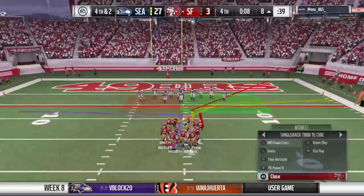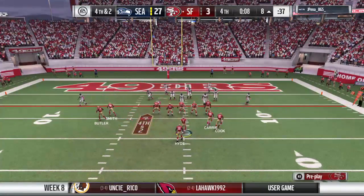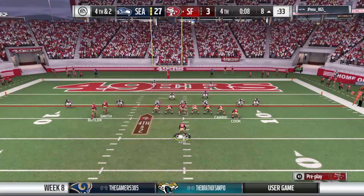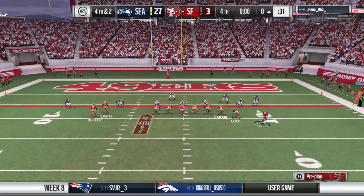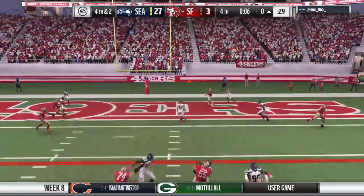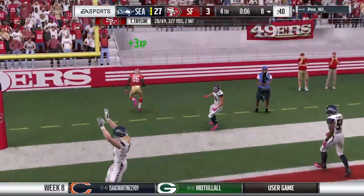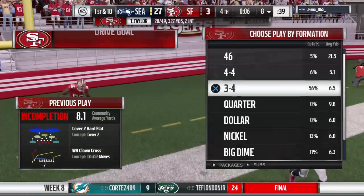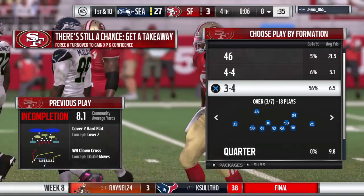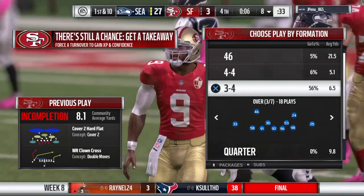A field goal does you no good, so they're going to stay out there and go for it on fourth. Here we go. It's Taylor on fourth down. And that'll be incomplete with just 6 seconds left on the clock. And they're not able to convert on fourth down. And Seattle now ready to march out of the field.